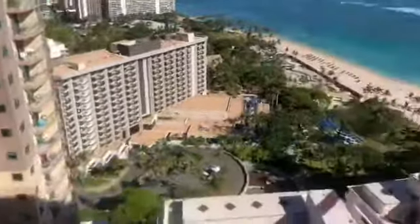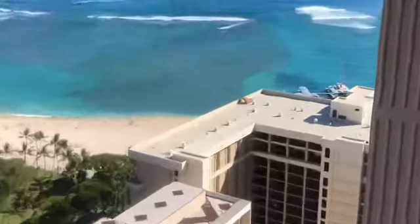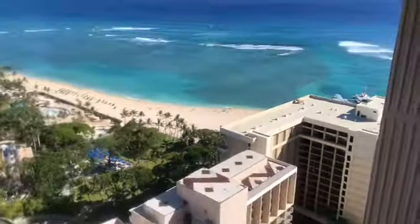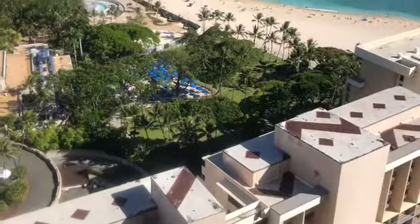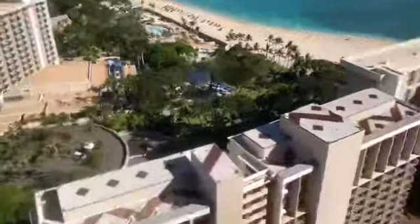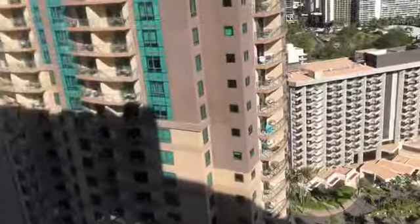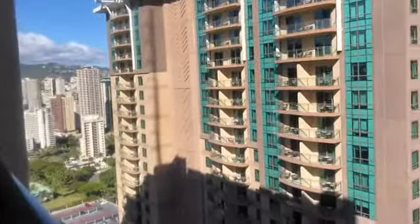This is the balcony. Look at this view, guys. We're right close to the beach. Right down there, you got people that are already at the beach. And then right down there is the pool. How cool is this? And let me back up from this side.